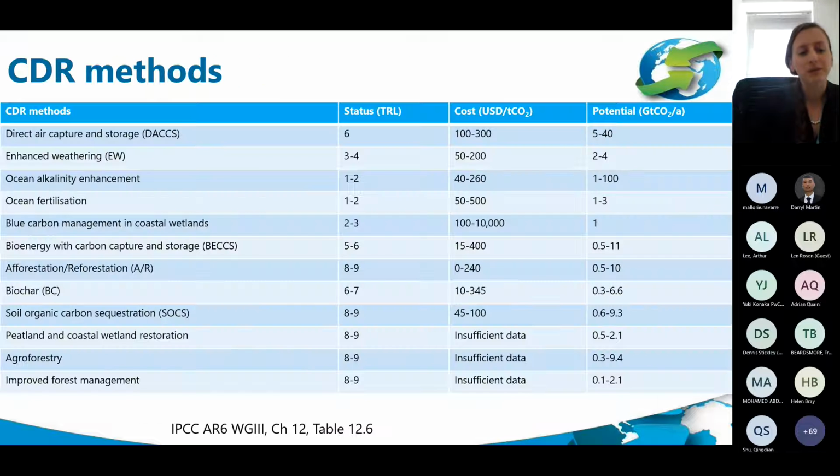So now with regards to the different CDR methods, the IPCC report has some great material and tables summarizing all that information that's out there in the scientific arena on those methods. And you can see that the different methods first have a different maturity. So the technology readiness level can be quite different.